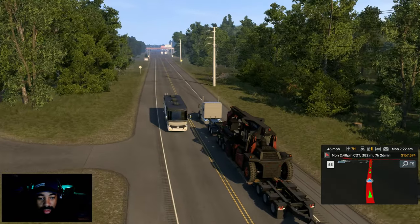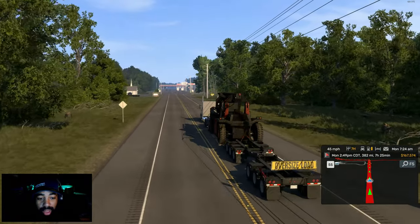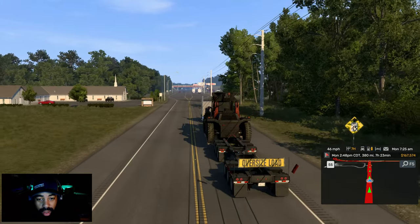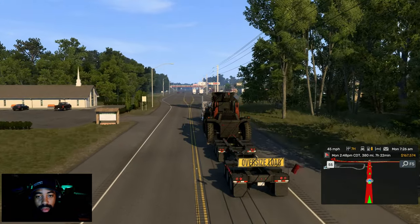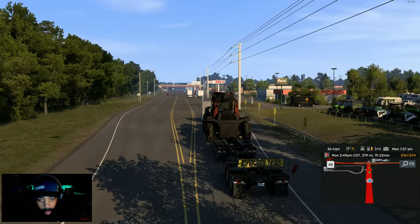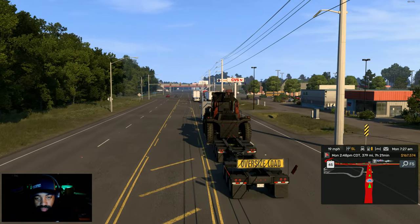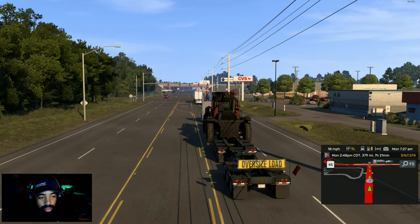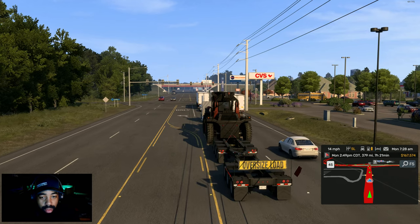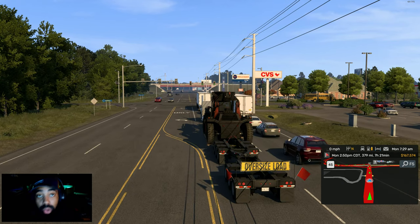Let's get her going. This load is extremely long, man. Look at this thing. Where did I run over? Oh, it's stuff in the road. And we're slowing down. Saying we got 7 hours. I know we don't have no 7 hours. Let's do a quick pause.